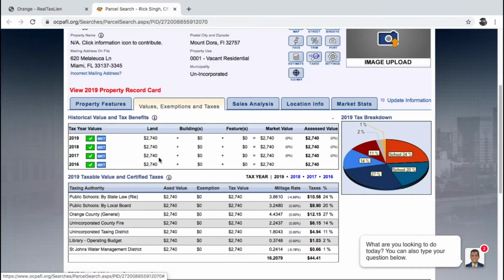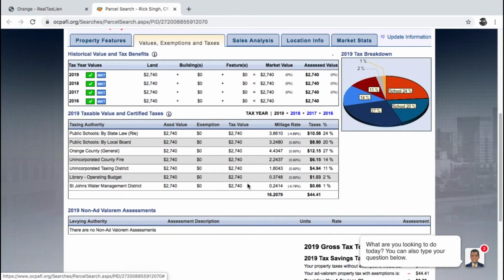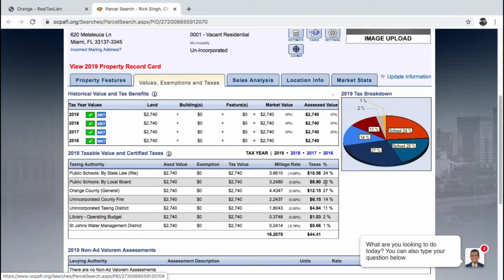Some value from taxes, adjusting the taxes they pay and the assessed value, which isn't bad. When you go back to previous years, you see 2018, 44, 17, 45, 49. Maybe it's 2016. The tax breakdown shows the percentage that goes to schools, miscellaneous stuff.